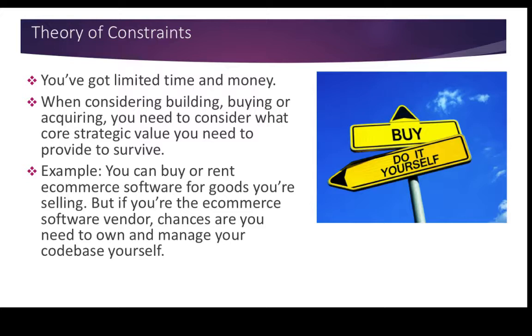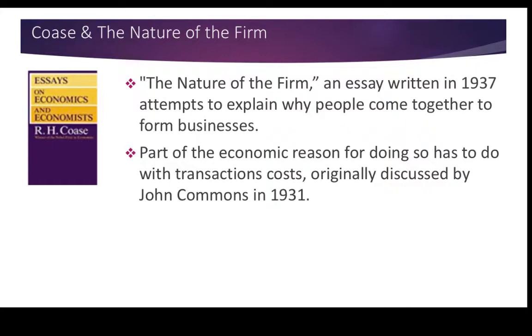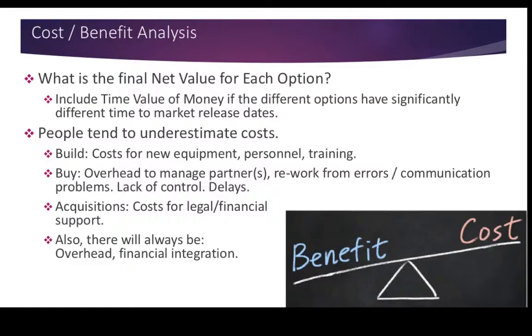But I might want to decide to buy or rent e-commerce software for something like goods I'm selling. I'm not going to design and build my own e-commerce platform just to sell a few items. But then again, maybe I work for Shopify. Maybe my business is designing and developing e-commerce software. So you have to make a decision whether you're going to buy, build, or rent.